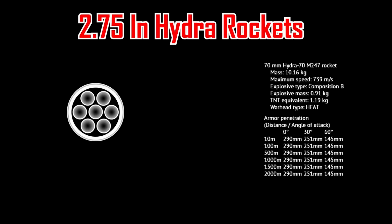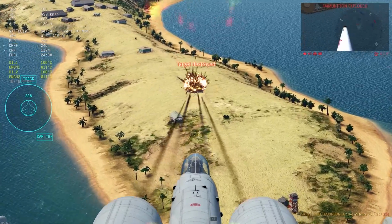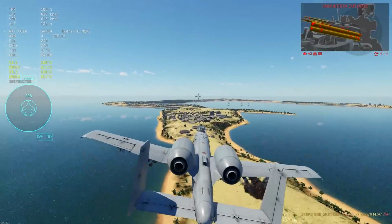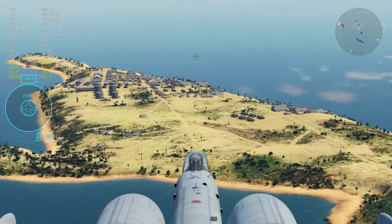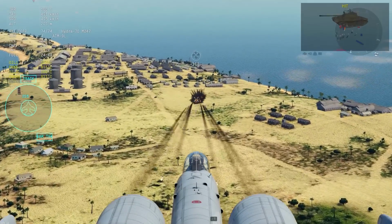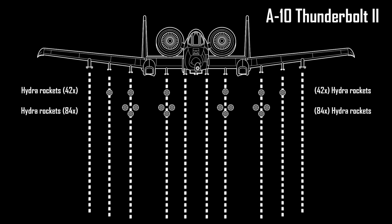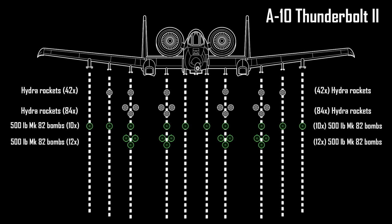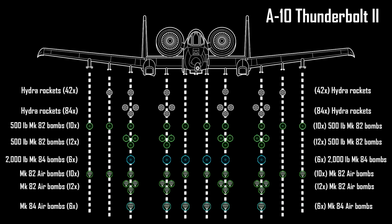The first one is the quantity of the rockets. 7 per pod is a real bummer compared to something like the F-111, the F-4 Phantom, or even the A-4 Skyhawk. And the other problem is the spread. The wingspan of the A-10 is really wide and can spread quite a bit, and for that reason I would highly recommend you to use them on lightly armored targets like an ARB, or you can use the 250 or 2,000 pound bombs and their parachute retarded versions. Available on all A-10s.